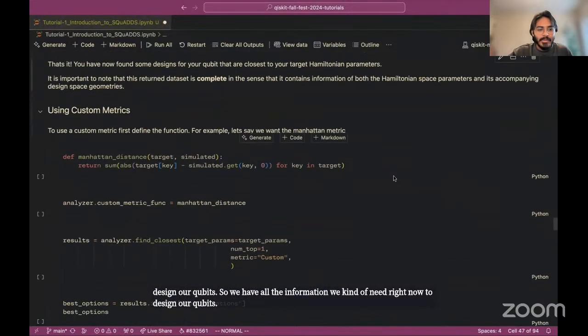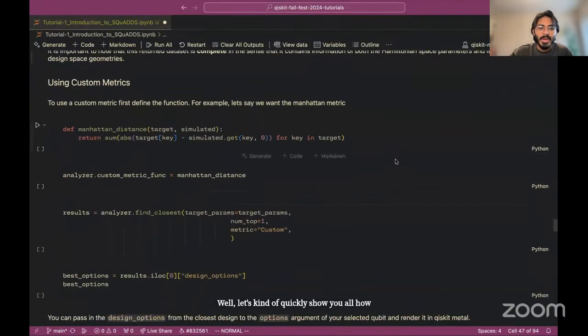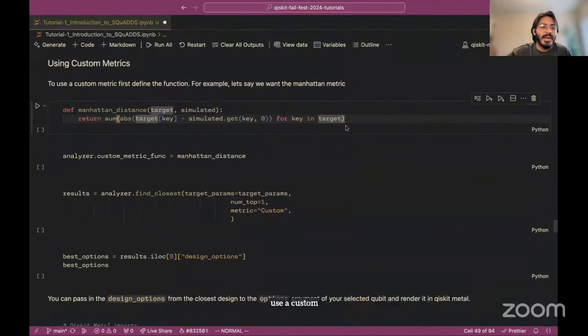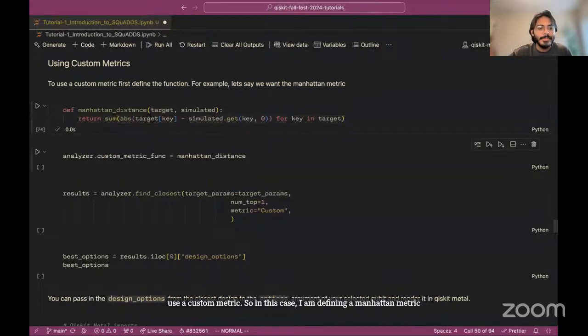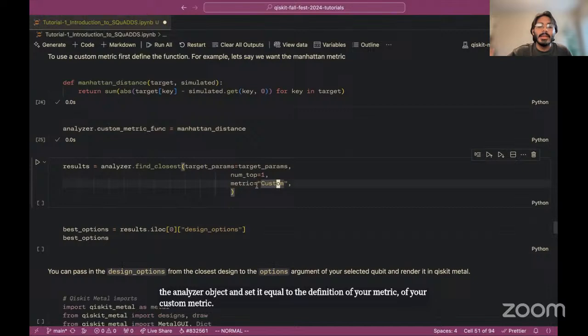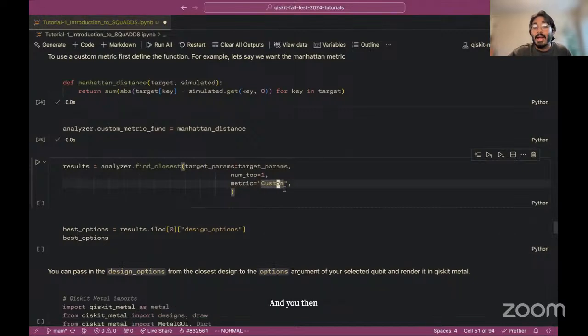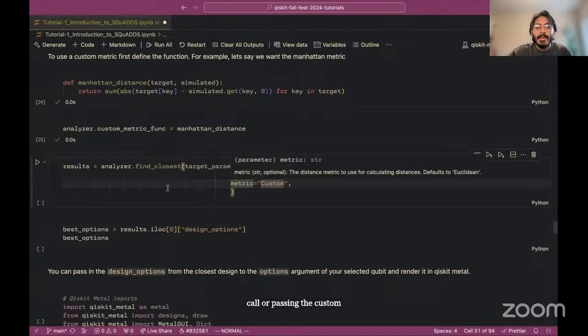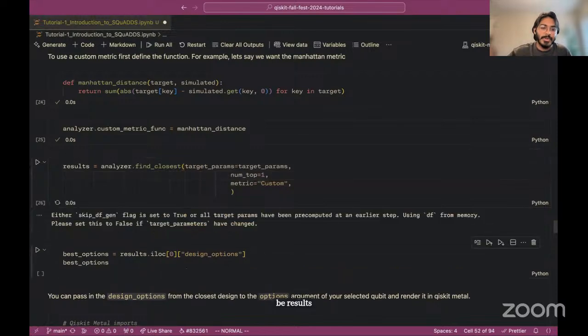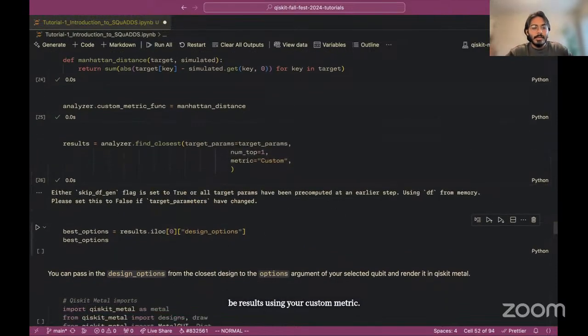Cool. Let's quickly show you how to use a custom metric in SQuADDS, because depending on your use case, you might want to use a custom metric. In this case, I am defining a Manhattan metric. How it works is you call this custom metric func attribute of the analyzer object and set it equal to the definition of your custom metric. You then pass in the custom string as the metric in the find closest method to get the results using your custom metric. And let's see.